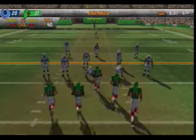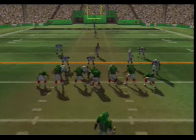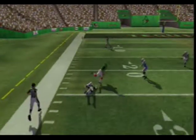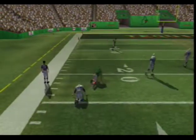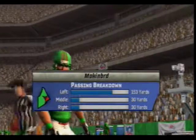Second and six coming up here. 40-yard line. Williams, the lone back, dropping back, throwing. And the catch is made. With that completion, he's now over 200 yards passing.